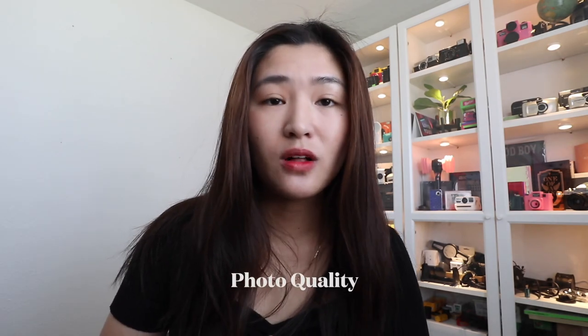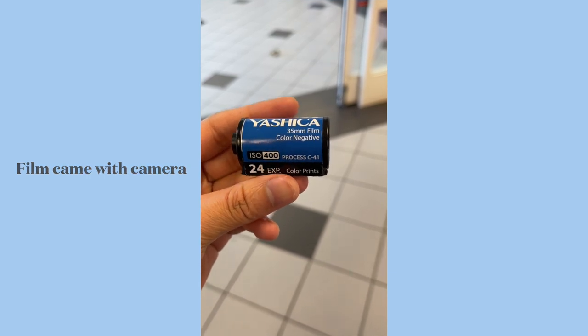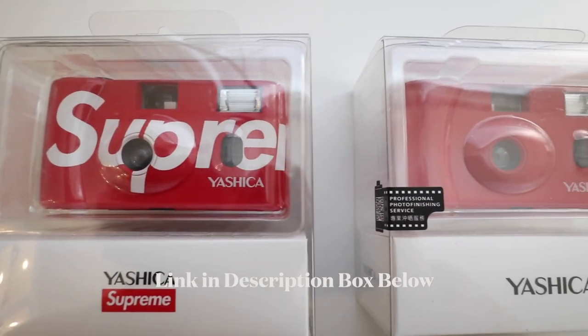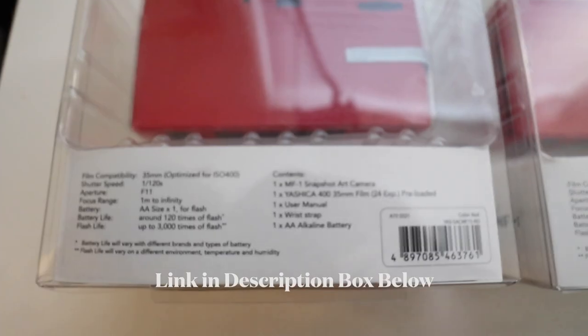But I really like the photo quality though. Sorry, that is Dory's. I really like the photo quality though. I think it's mainly because of the ISO 400 film that the camera originally came with. So the photo quality looks great, but the camera's overall quality is just not up to par. For a camera over $100, I don't think it's that great. But if you really want the Yashica MF1, they're selling it on Amazon for like $50-$60.